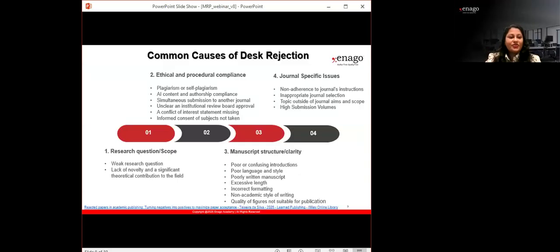So when the research question is strong, the novelty is strong, and the significance is strong, then this particular cause often does not lead to a problem. But if it is not, then it becomes a significant factor in getting desk rejected: lack of novelty, lack of a strong problem statement.